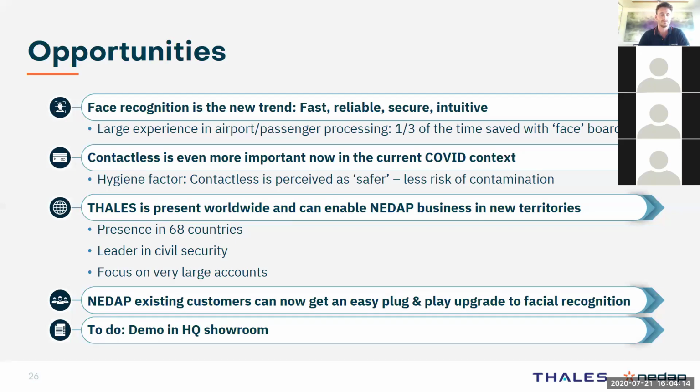The third axis of opportunity is the Thales strong presence worldwide, which can help all of you develop your business in new territories. We're present in 68 countries. We're focused on very large accounts, and we'll certainly be delighted to help you grow the business wherever we can.